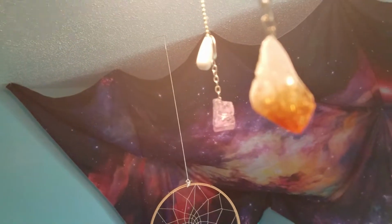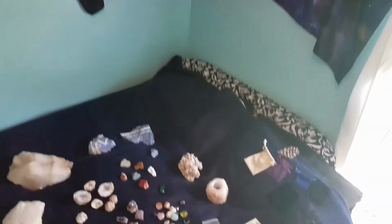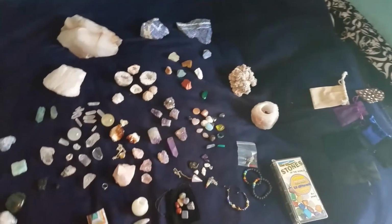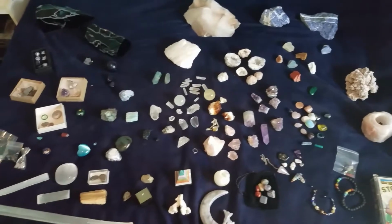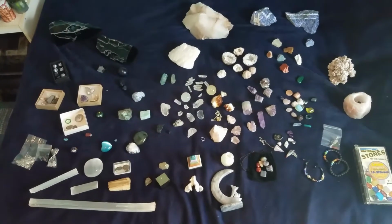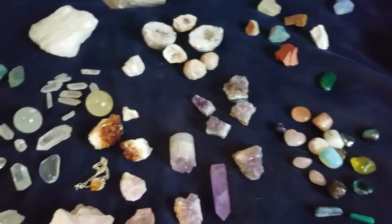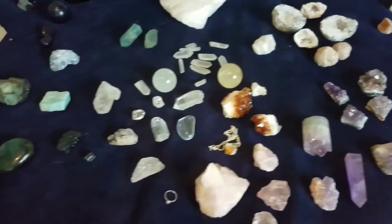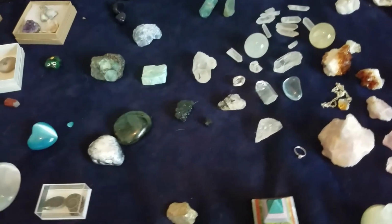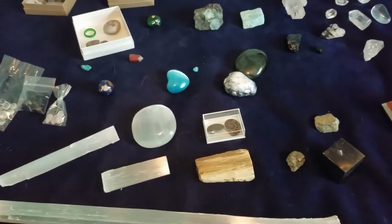Be finally showing you my crystal collection. It's a bit more extensive here at home than it was in Hawaii, so I better jump right in. I don't even know that I have time to go through each and every rock and tell you what it is, what it does, where it came from, but I procured them through a series of various ways.